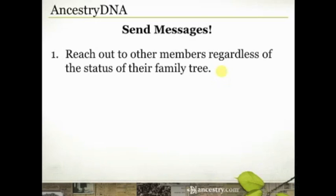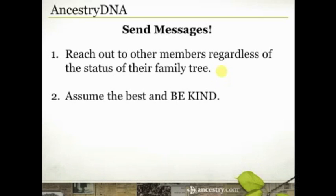And one of the things that happens very often is we discover that people have more information than is on their tree. I've had cousins who have photos that they just haven't scanned and uploaded to their tree yet. And because I expressed an interest, even though their tree was public and I could see exactly how we were related, because I expressed that interest, they took the time then to go scan those photos and send me copies. So reach out to other members, whether their tree is public, private, or whether they don't have a tree. And I'll share some language with you here in just a minute about how you can do that.